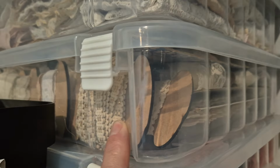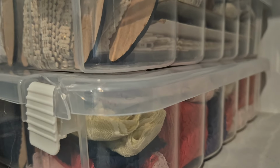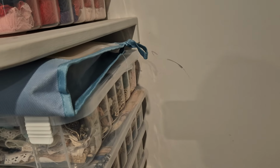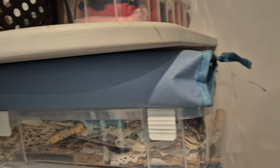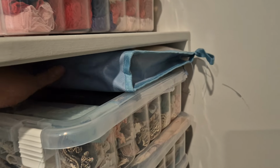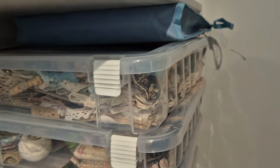This is full of smaller laces. This is full of coloured laces. So I'm very colour orientated, I think, because I've separated them. This is my wax stamp stuff, which I've had forever and haven't done anything about. This is all my ephemera, vintage ephemera I've picked up or been gifted over time.